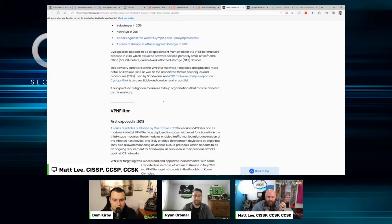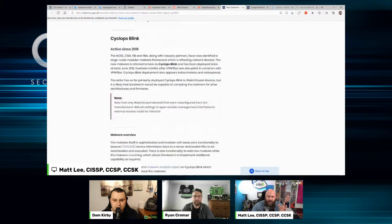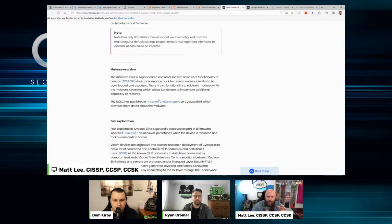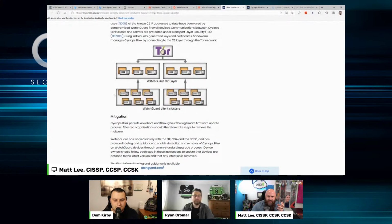So this is a well-established TTP that people are using, and it has now migrated in that same methodology over to WatchGuards. What they're essentially doing is taking advantage of the management interface not having an ACL or not being behind a VPN. As a technician, you don't want to leave that exposed. You want to limit it to your office, your controlled network, or through VPN.